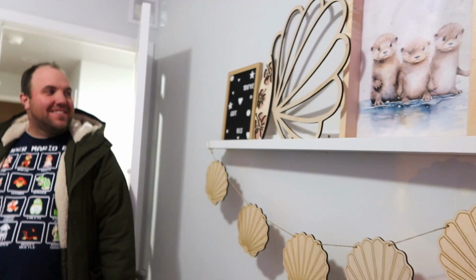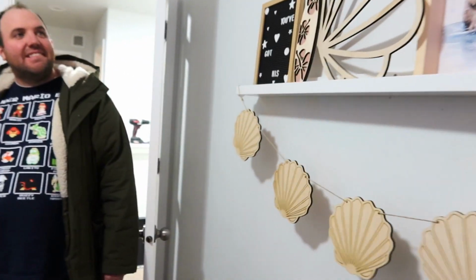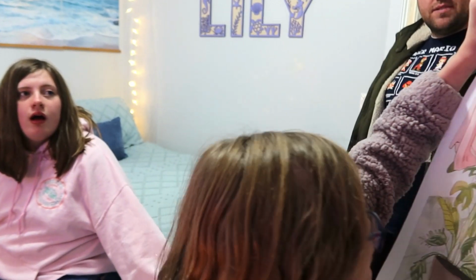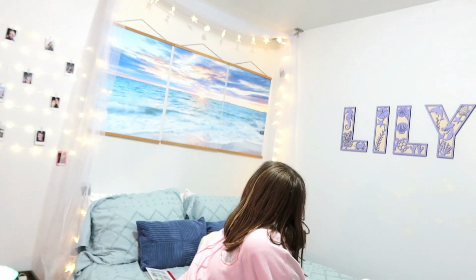What do you think about Daddy's surfboard and your garland? There's plenty more stuff coming, but do you like this? We are waiting for the frame. Otter in the back. It's calm. You're gonna ruin it. Otter in the back. And Daddy needs to do some painting on your walls to fix some things.